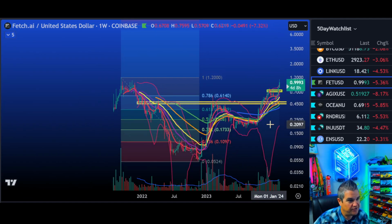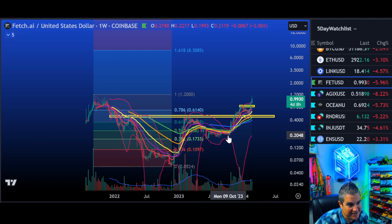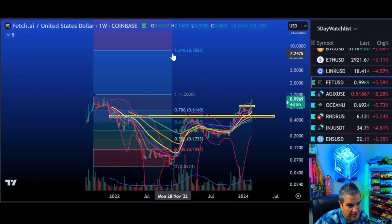So looking at Fetch on the fib extension, the 1.618 is usually a good spot to start with a lot of these altcoins. And notice I said start, right? That's our first target, just north of $8, $8.30. And that's an additional 8x plus from here, even at $1. From the 20 cents area, that was a nice 40x, right? You could take from these swing lows here at 17 cents even. And I mean, look at these numbers, right? 4,600% just to that primary target.